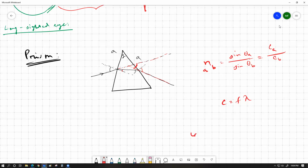Within white light, so try to visualize white light like, how can I say this?